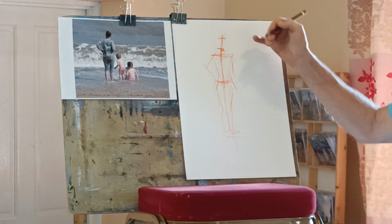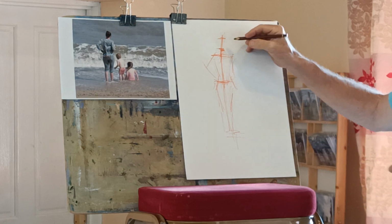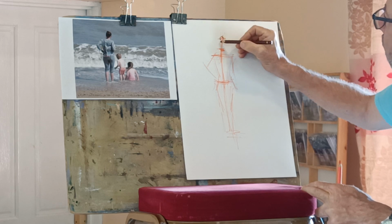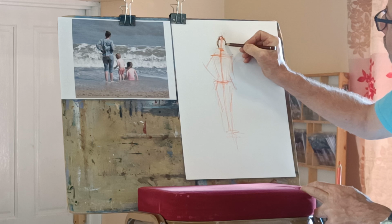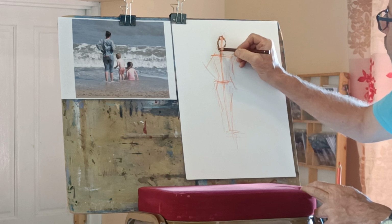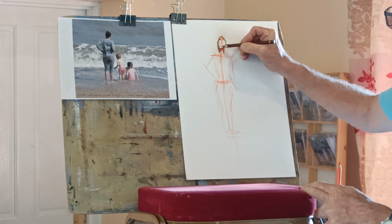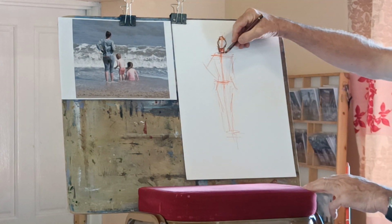And then once I've got that, I then draw in a bit more, just refine the shapes, draw in a little bit more detail. So she's got her hair up, like that. Her ear is about here. Part of that is shadow in there. And neck's coming down to there. So basically just start at the top and work my way down.